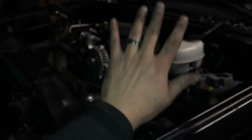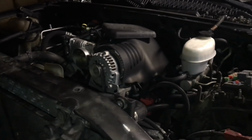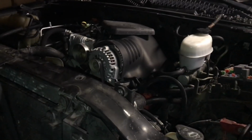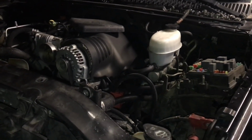Why is this blurring out? Is it because it's trying to focus on my hand? Okay, focus. So, pull the motor mounts, pull the tranny mount, pull the T-case off, and it should just come right off once I pull the fuel lines and coolant lines and unplug the harness. Should be simple and easy.